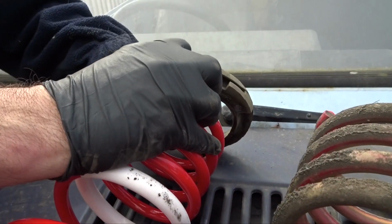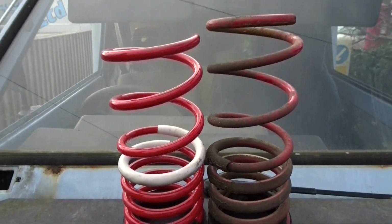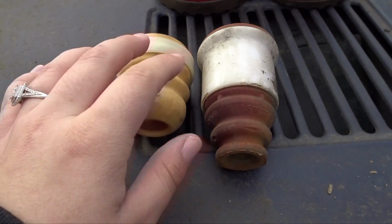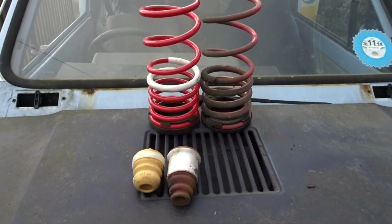What's this bit do? Just an insulator, a little bit of rubber. So what's different with the bump stops then? Obviously that's the new and that's the old. Again, they're shorter bump stops compared to the old big ones, quite a lot shorter. New and old, there we go.